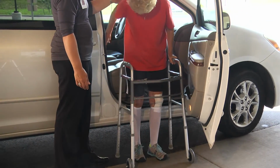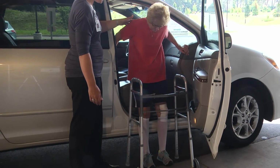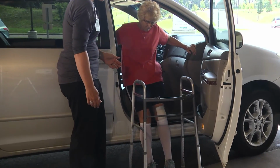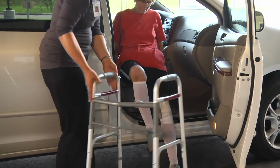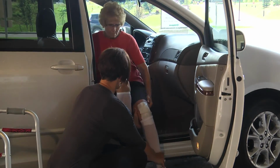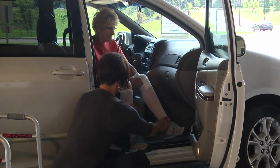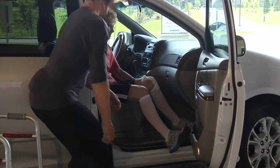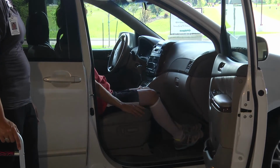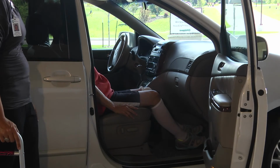You're going to want to go ahead and reach for the seat. You can use the door handle and the console. Sit on the edge to start, and then you're going to want to start to scoot yourself in. Now, if I pull your walker away, I can assist at the leg. Go ahead and scoot your body in. Bend your knee and bring it around. We've also moved the seat back and reclined the seat to make it easier to rest the leg.